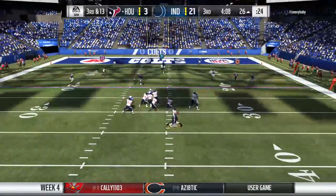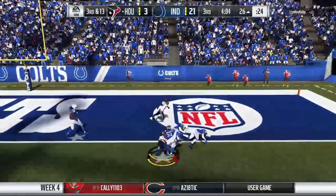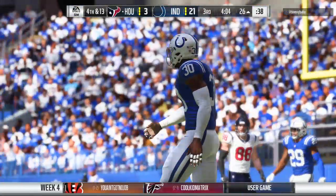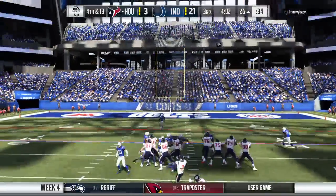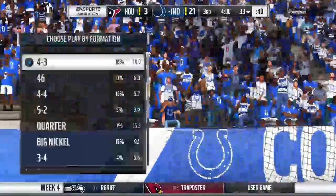3rd and long. It's Watson. Oh, it's a touchdown if he holds on. Instead, it's 4th down. Credit the secondary and credit the defensive game plan. They've been in his hip pocket all game long. They understood coming in that he was a big-time receiver. So an empty possession there.